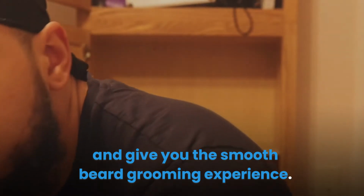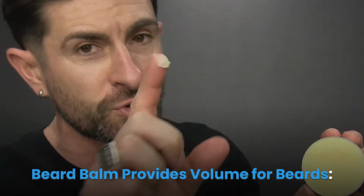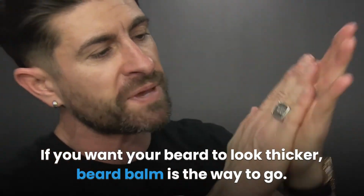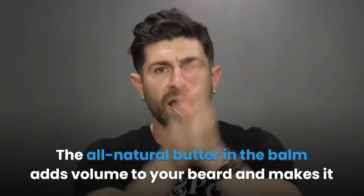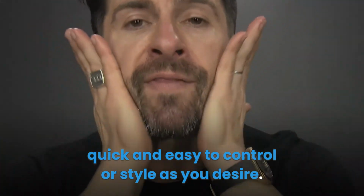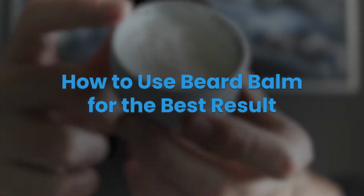Beard balm provides volume for beards. If you want your beard to look thicker, beard balm is the way to go. The all-natural butter in the balm adds volume to your beard and makes it quick and easy to control or style as you desire. How to use beard balm for the best result?